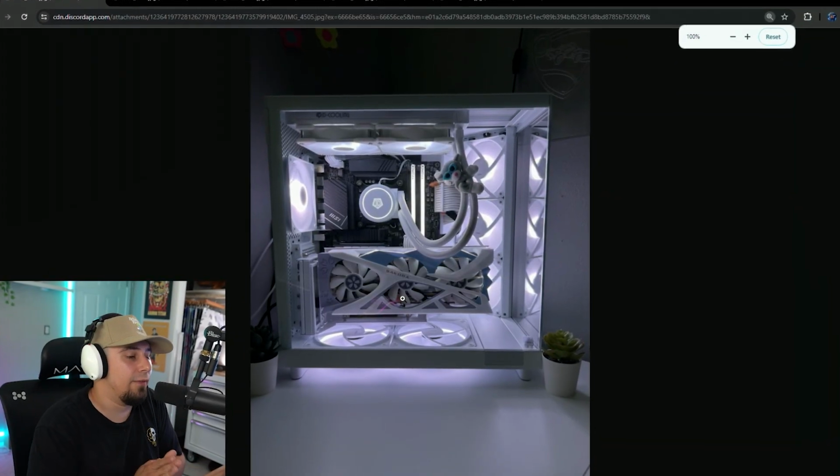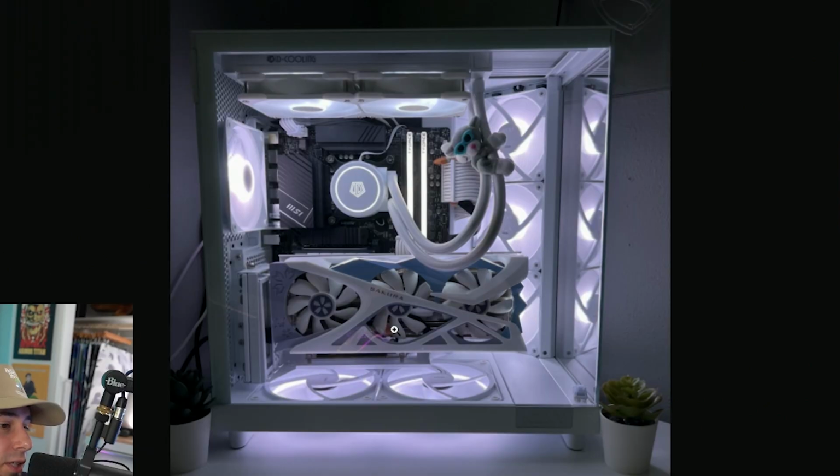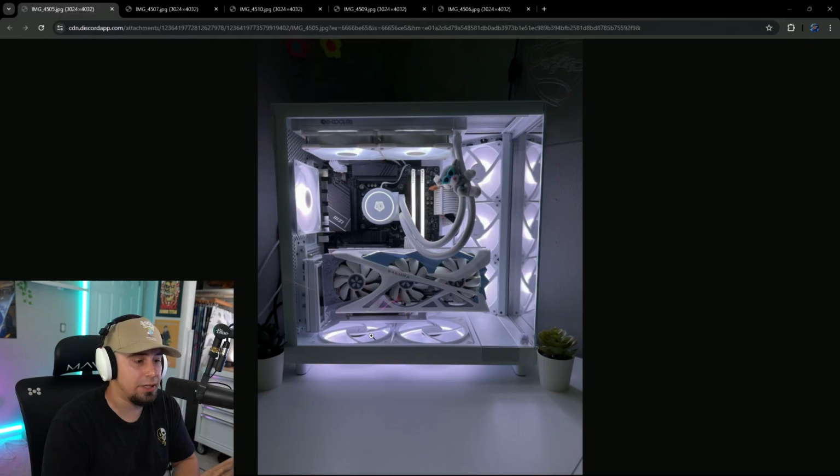Okay, the PC build right off the rip. I love the way you built this setup. The case, I think this is the H6. This is a beautiful case. I love the PC build. The aesthetic is really nice.